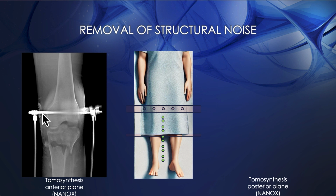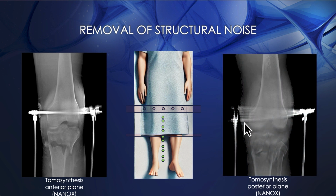this rod, being out of plane, will be blurred in the pattern of the different projections that are acquired. And that's what's happening here. That's why you see the rod does not look as dense. It repeats in this cranial-caudal direction. And the benefit of all of this is that you can now see the anatomy behind it. So that's how the Nano-X arc works and why it's so special. It removes structural noise in chest imaging in a matrix pattern, which is not something that I've seen before.